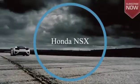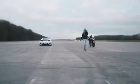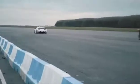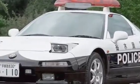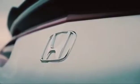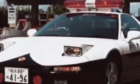Number 4. Honda NSX. Japanese law enforcement agencies seem to prefer practical cars to cool-looking ones. However, there have occasionally been some unique cars added to the fleet. Honda NSX is said to have been donated by Honda to Tochigi Police to help them keep pace with the rule breakers ignoring speed limits. It gives excellent performance while being fuel efficient. It was compared to Lamborghini Gallardo and Audi R8 back in the time.